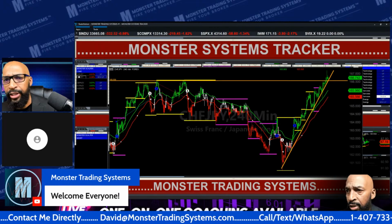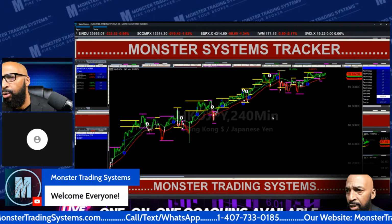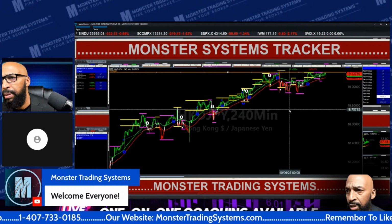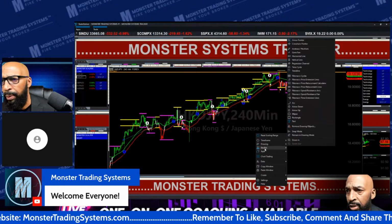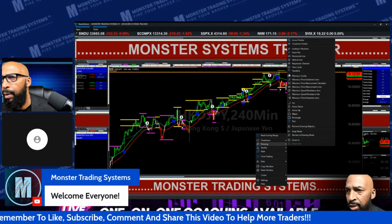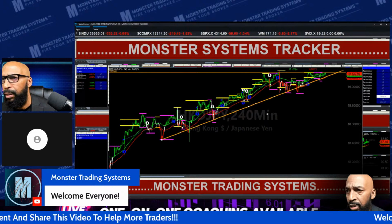All right. HKD JPY. Buy signal here. That's holding. Let's see if that can break resistance. Just remember, you have to be patient with Forex Dominator. We're trading this on a daily time frame. Trend line right up here.